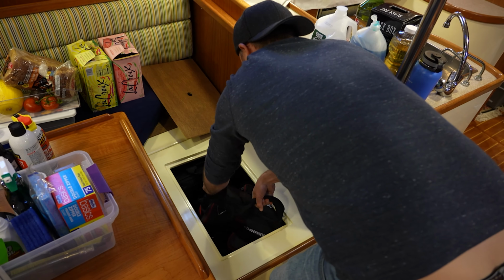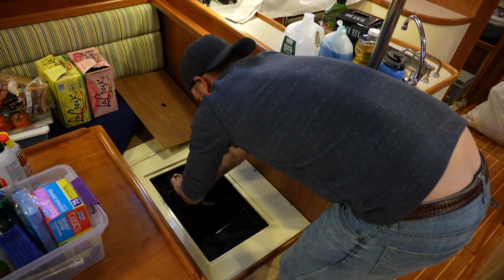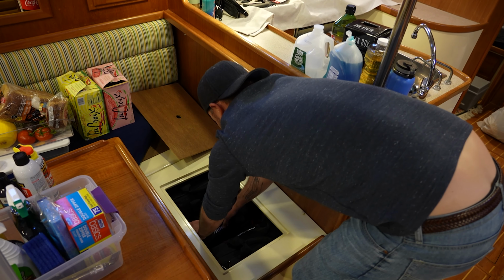That is amazing. So I think these bags are just the best way for me to fit as much tool organization into this area as possible.